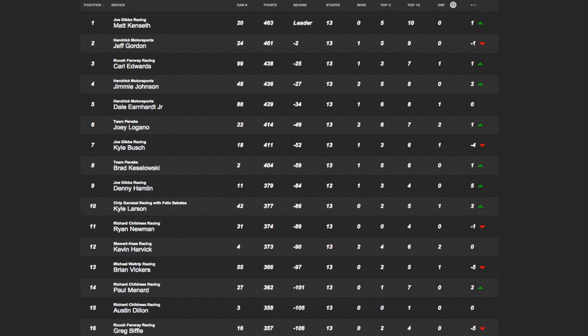All right, in the NASCAR Sprint Cup Series driver standings after Dover, we've got Matt Kenseth, our new points leader. He has 2 points over 2nd place Jeff Gordon. 3rd spot is Carl Edwards. 4th is Jimmie Johnson. Jimmie Johnson is 27 points behind the leader. 5th spot is Dale Earnhardt Jr., 6th Joey Logano, 7th Kyle Busch, 8th Brad Keselowski, 9th Denny Hamlin, and 10th Kyle Larson. In the 11th spot, Ryan Newman, 12th Kevin Harvick, 13th Brian Vickers, 14th Paul Menard, 15th rookie Austin Dillon, and 16th spot Greg Biffle.